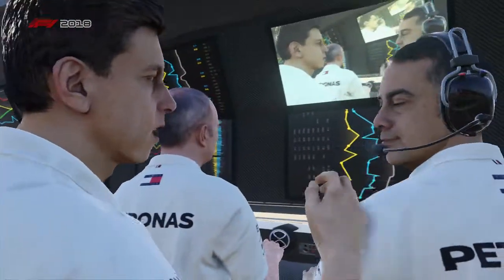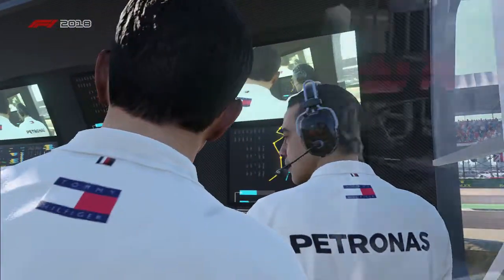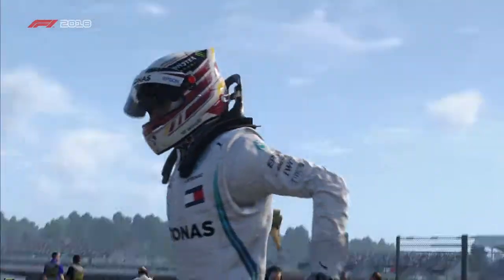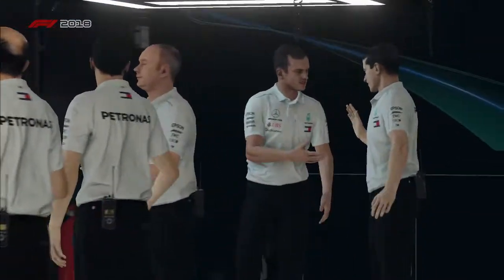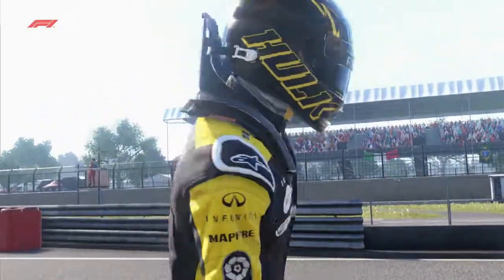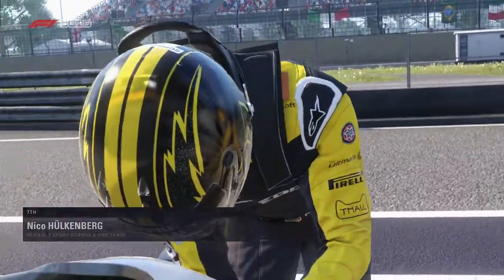A relatively uneventful race after the start. Lewis, the winner, and now definitely way ahead in the point standings. I think Bottas was second. The overtaking, looking on. Daniel Ricciardo's having a lot of trouble. If you want to win, you need a package that's got the speed. Nico Hülkenberg comes in 7th. That's exactly what they had today.